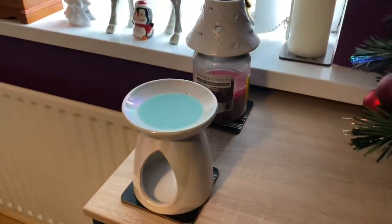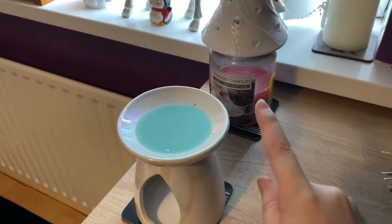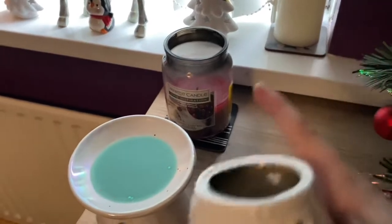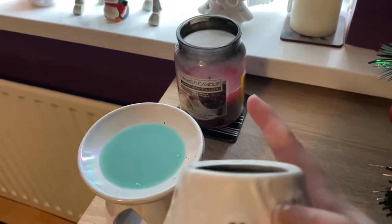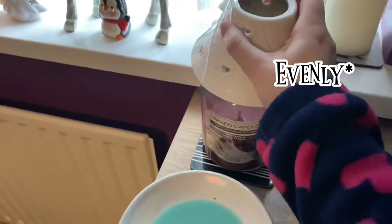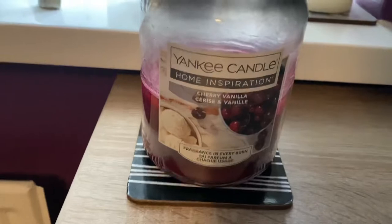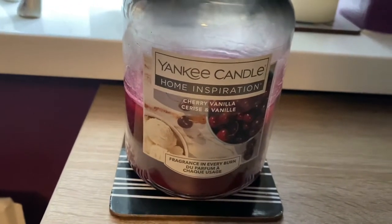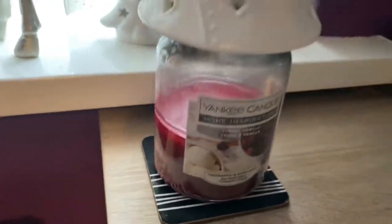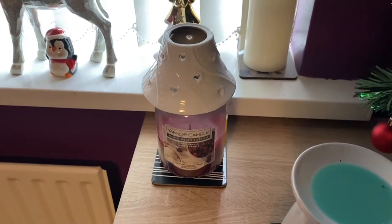Then down here, I have my tea light burner and I have a Yankee candle. Now, excuse this, this is new. This is to help burn the candle when it starts to not burn fully. So this evens it out. I just keep that on top. It looks like a little lampshade, but it's very cute. And the Christmassy candle I have is from Yankee Candle, and it is cherry vanilla. It smells lovely, and we've got about half of that left, so I'll probably have another Yankee candle going through December, to be honest, so you'll probably see that at some point.